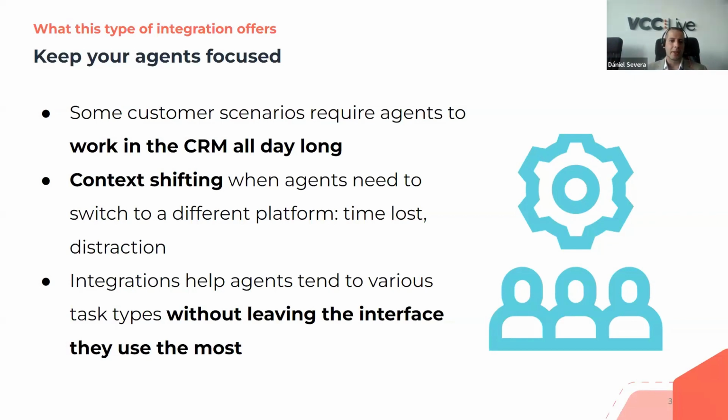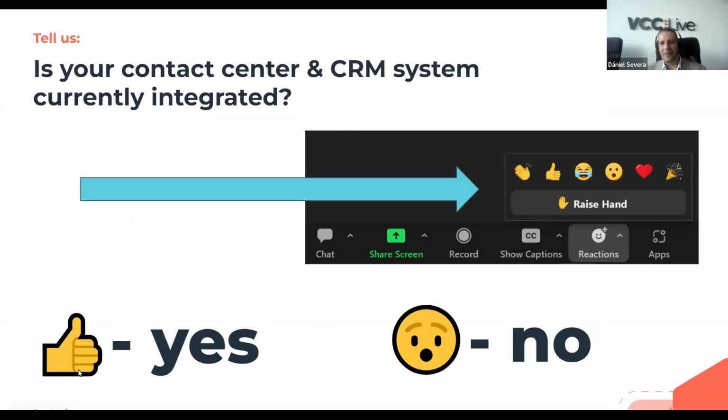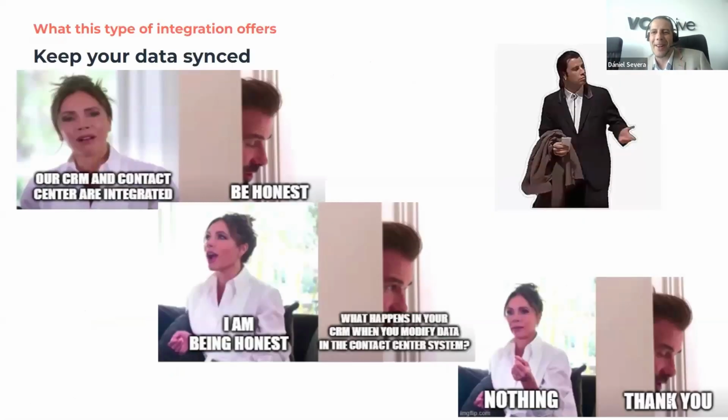So if we move along, I would like to ask you to help us with a small vote. As a magician, I would like to involve the audience. Please, with the emojis, give us feedback on whether your solutions are integrated or not. What do you think about this? Thank you, everyone. Okay then, wonderful. Thank you. What do you think about this joke?